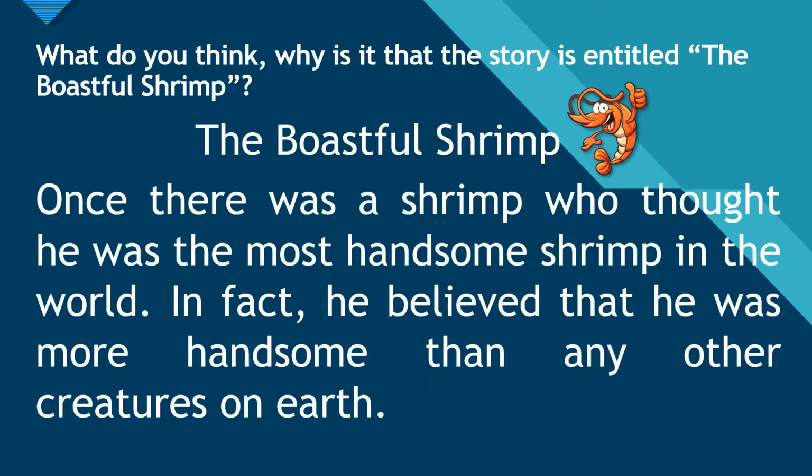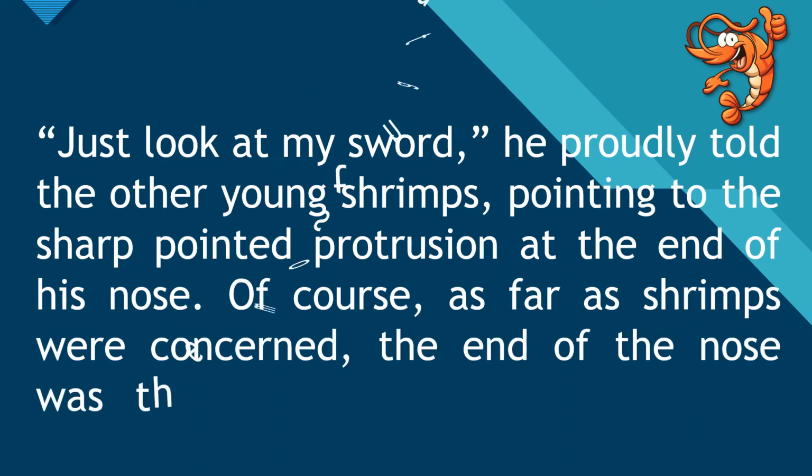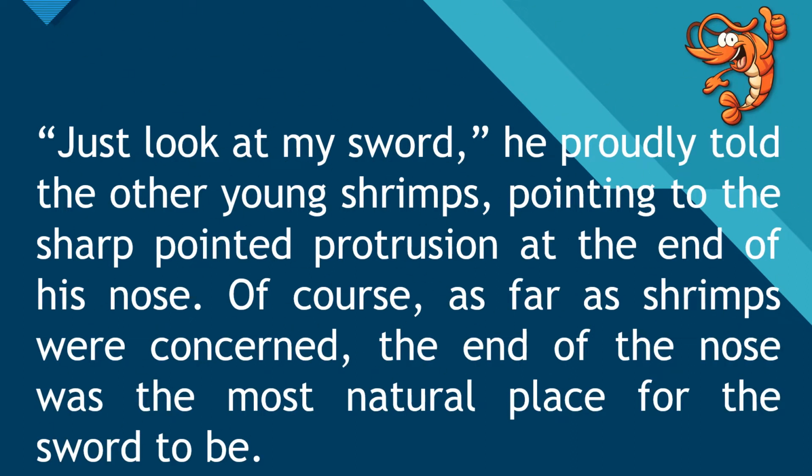Once there was a shrimp who thought he was the most handsome shrimp in the world. In fact, he believed that he was more handsome than any other creatures on earth. "Just look at my sword," he proudly told the other young shrimps, pointing to the sharp pointed protrusion at the end of his nose. Of course, as far as shrimps were concerned, the end of the nose was the most natural place for the sword to be.